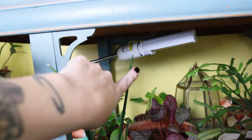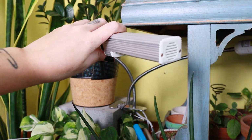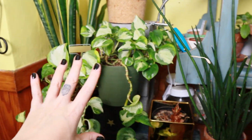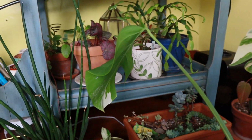And under here you can see I've got one of those little clip-on lights that you can just get on Amazon or whatever, and that sufficiently lights underneath this shelf and then a lot of the stuff over here, and this stuff also gets some sunlight and daylight from over here.